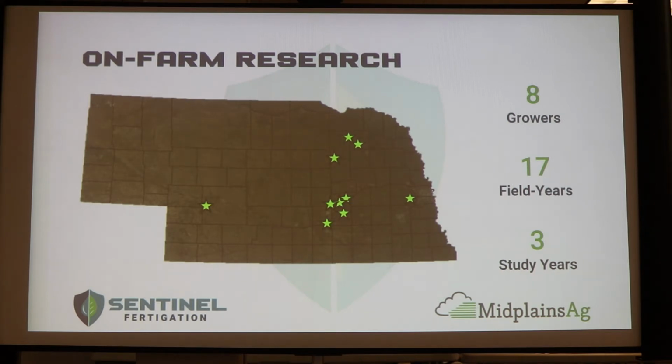So in our on-farm research trials, we worked with a total of 8 growers, 17 total field years, which just means we had 17 total trials. We did this over the course of 3 years. Now, of these trials, 14 went to completion to where we could actually publish them within the on-farm research book, and that left us with 7 total growers that we actually completed studies with.